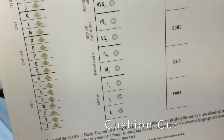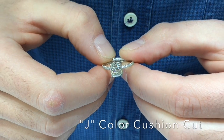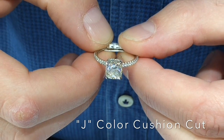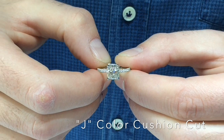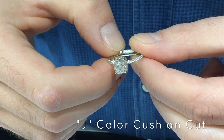So I'm just going to bring out one example for color. This is a J color cushion brilliant. Because of the way the facets are in this kind of diamond, it's very hard to pick up the color. So the difference between an H and a J would not be as noticeable as with any other shape like an oval. So you can get away with a lower color if the diamond is well cut.